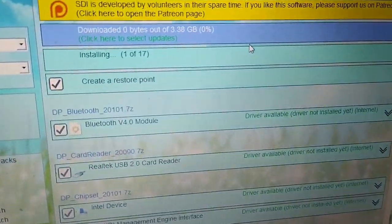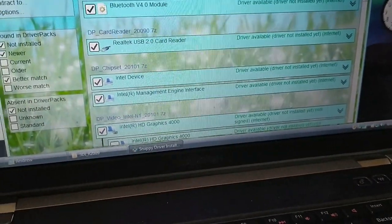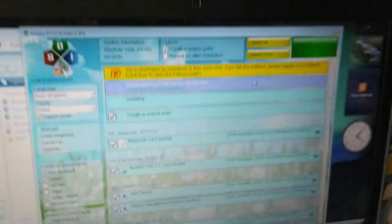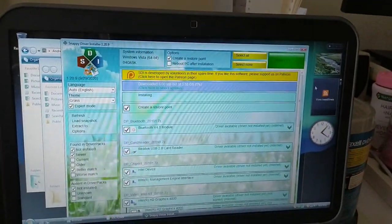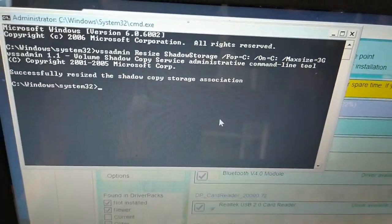It's downloading now. Wait, it didn't download yet. Hold on. Can I just not? Okay, you know what, forget it. Anyways, once I finish installing drivers, I'll be back. So I did this.